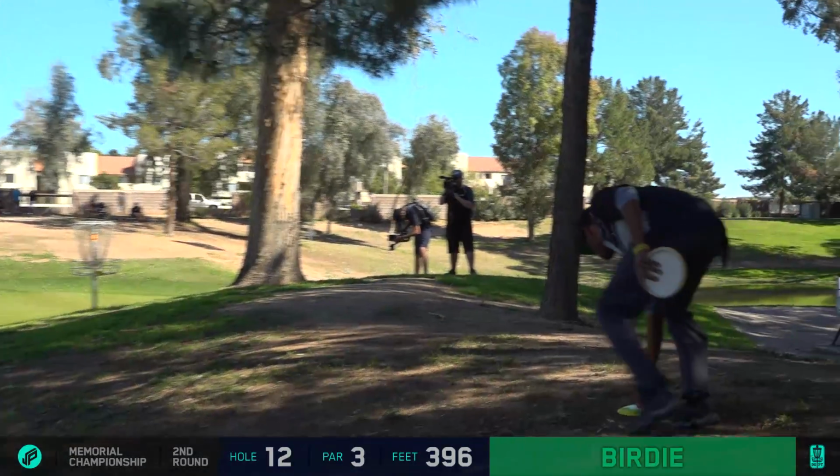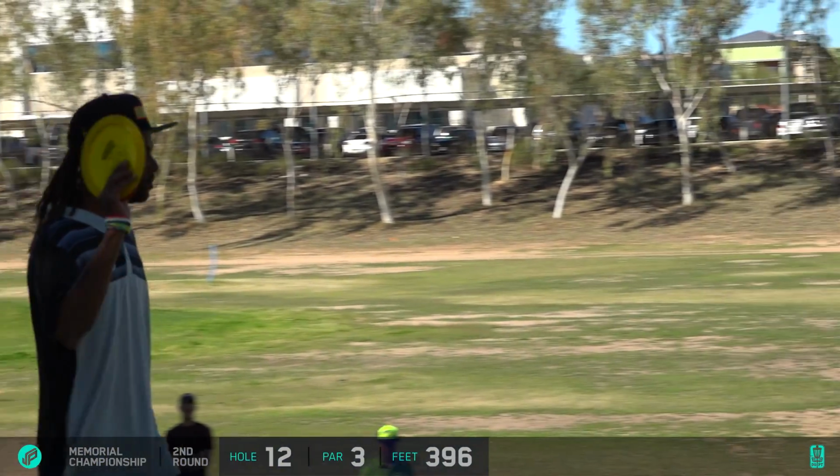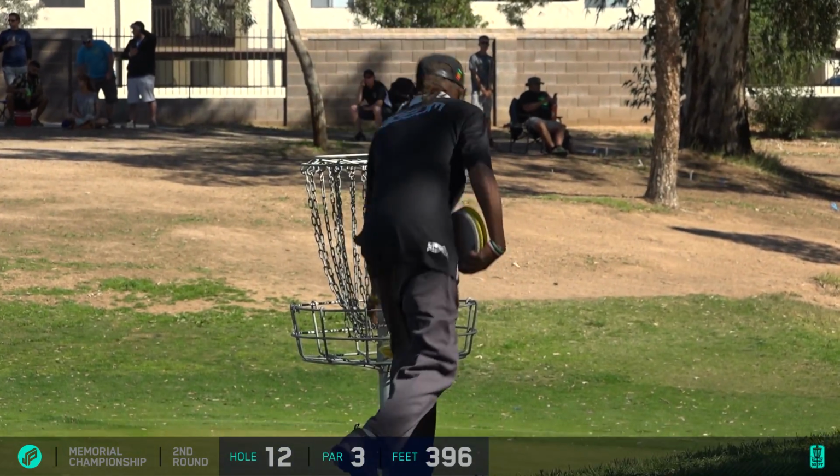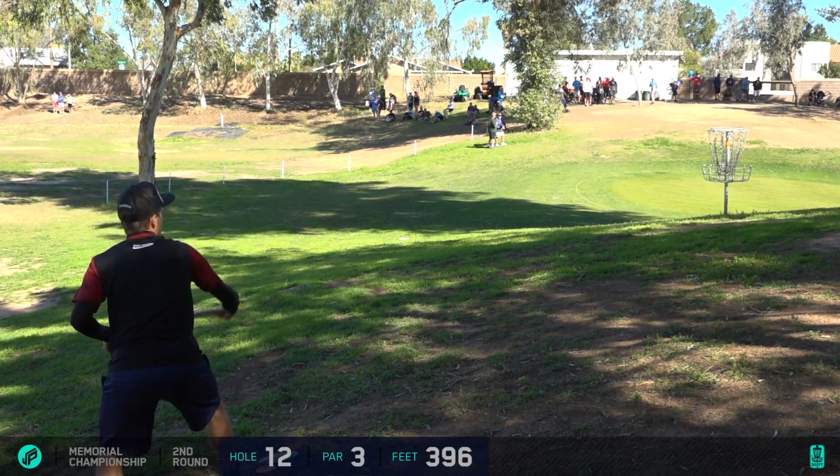Great, nice putt from Philo. That's a confidence boost. These last couple of putts, he's really got clean. It's a pretty thing when you can get that putt, just goes right in there, really direct, not a lot of wobble.